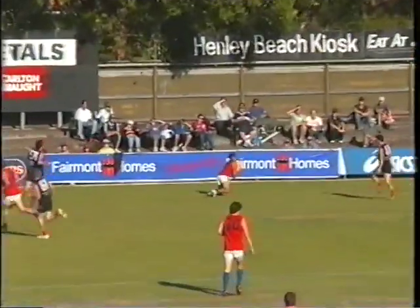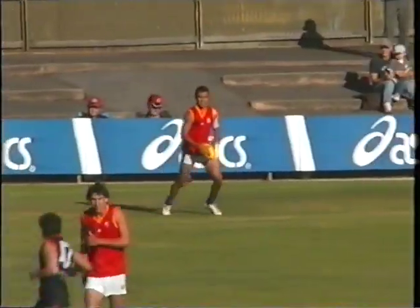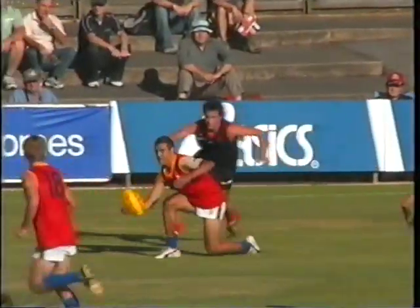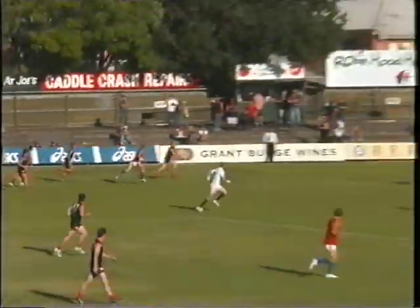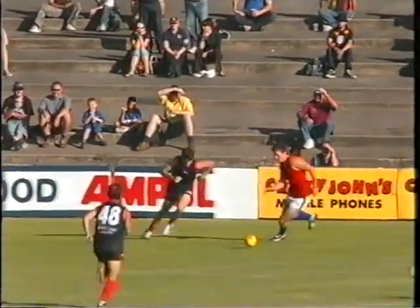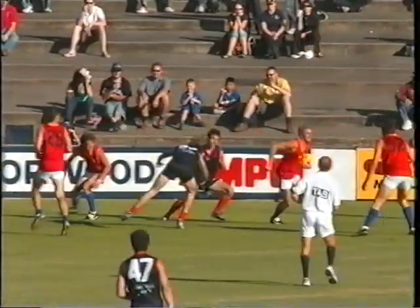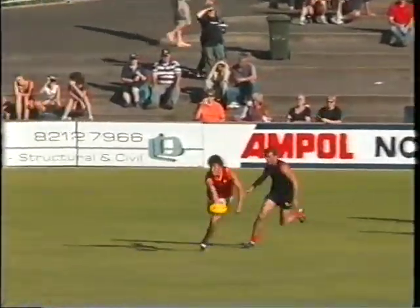Kicked out towards the outer side of the ground, and it's been taken by Lindsay Thomas, is it? Lindsay Thomas, number 35. Yep, goes one way, then back and forth the other. Oh, trips over his own feet. I reckon. Yep, he's gone. Work. And good play by Norwood. Good pressure. Picked that up nicely. Norwood have a chance to score another goal, but it's just in front of that player, number 57 for Norwood in Marshall.